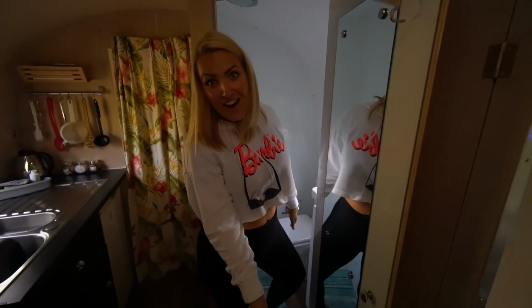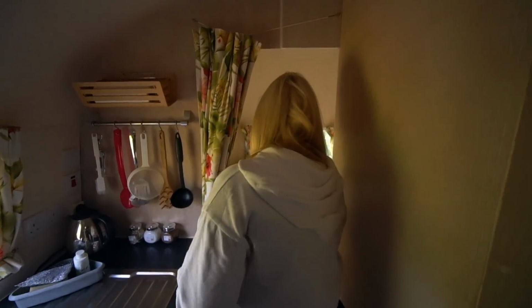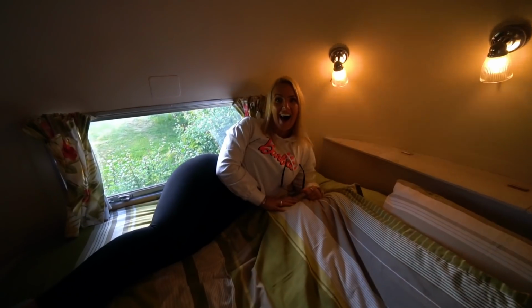This is beyond glamping in my opinion. Full length mirror, and then where the magic happens, the bed. Babe, it's so cute. Oh my gosh, babe. Two persons bed, so cozy.